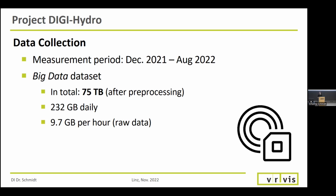And then we looked at the data and we ended up with 75 terabytes of data. And we were like, okay, probably not. There is no tool where you can load this huge bunch of data and get an overview. So actually we recorded more than 200 gigabytes a day and more than 9 gigabytes per hour.